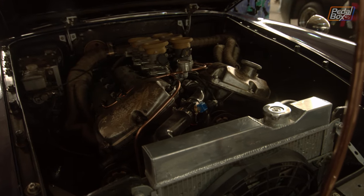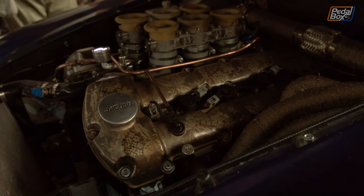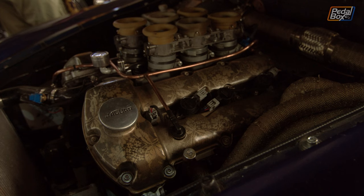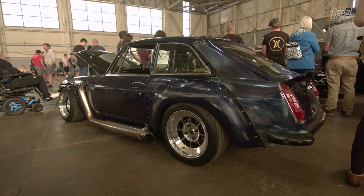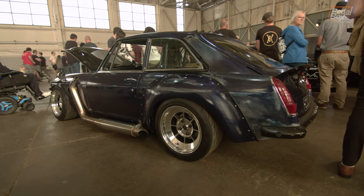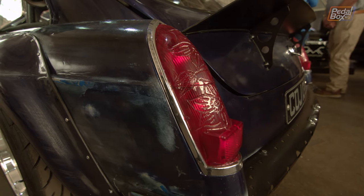Unlike the MGB GT outside the hangar, this one's sporting a Jaguar AJ V6 under the bonnet, and much like our custom build, uses parts from all sorts of other vehicles to complete it. There are brakes from a Nissan S14 and a driveshaft from a Range Rover, to name just two of them, and some old jeans that we used to trim the seats inside.